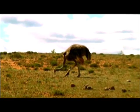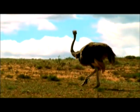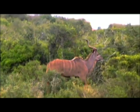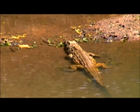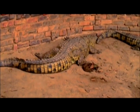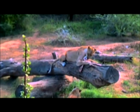We learn from the game warden that the feathers of the ostrich were once more expensive than gold. Kudu. There are many private game parks around, so we visit them occasionally. Those lions were just fed.